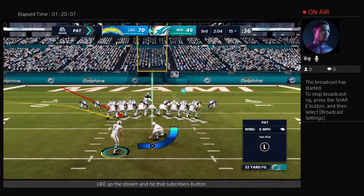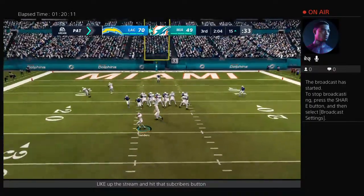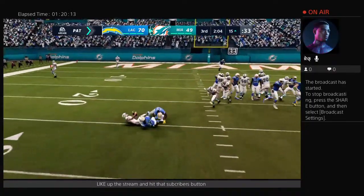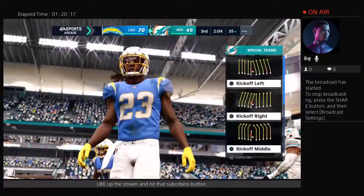Jason Sanders. There was a lot of zip on that pass in baseball. Oh, they flip it to the kicker. He looks like he's going to throw it. The conversion is no good on the fake extra point.